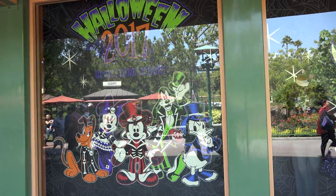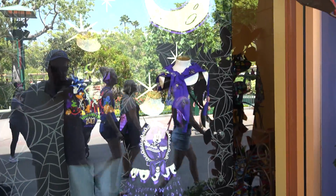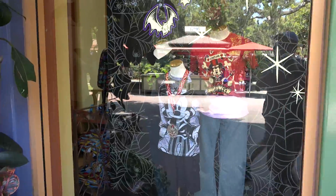I just got off the tram and I noticed that they have this new Halloween display at World Disney. So Halloween's coming. You can't stop it. It's a little tough to see with the reflection. There you go, Halloween.